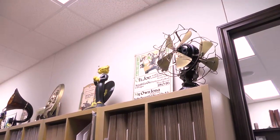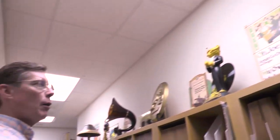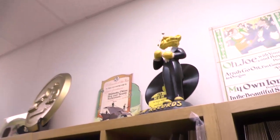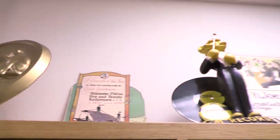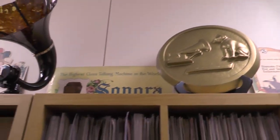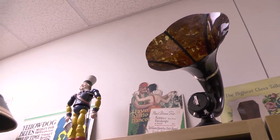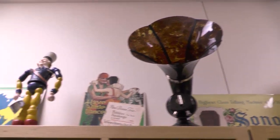This is a double partner fan, which I picked up on a trip to Argentina a number of years ago. Down here on the far end is a lollipop oscillator fan, which I got at the same time. These are just some advertising pieces from record stores over the years. Of course, you've got your MGM Lion, posters from Columbia, Sonora, Victor, and so forth. Very nice tortoiseshell radio horn speaker there in brand new condition.